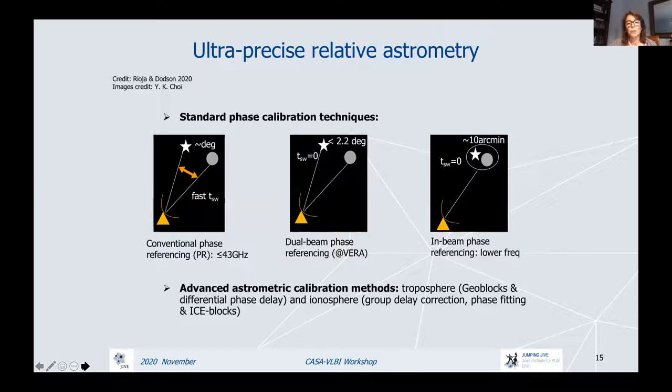What are the phase calibration techniques? These three are the standard ones that have been used for decades. Conventional phase referencing means observing your target and a reference source, a calibrator, and switching very fast between both of them to correct for the distortion of the phases that the atmosphere is introducing and other effects. If you have a dual beam system, you can observe simultaneously your reference and your target. That's what VERA, the VERA interferometer, does. At lower frequencies, your antenna primary beams are wider, and also the sky is more populated, so you are lucky enough to have your target and your reference source in the beam, and that's called in-beam phase referencing.